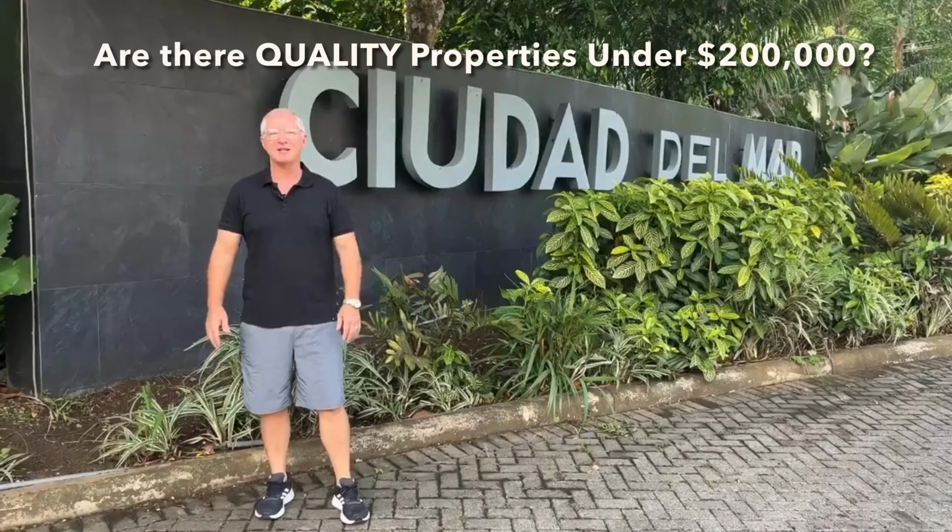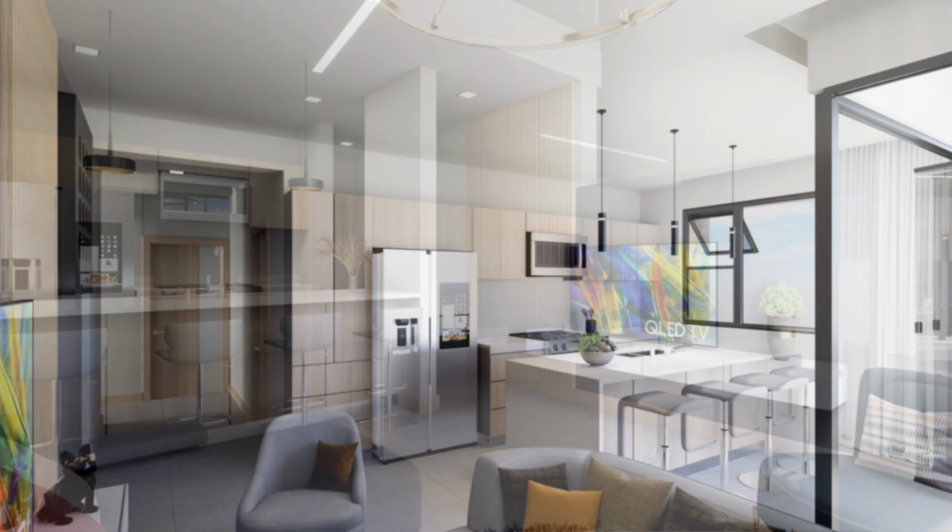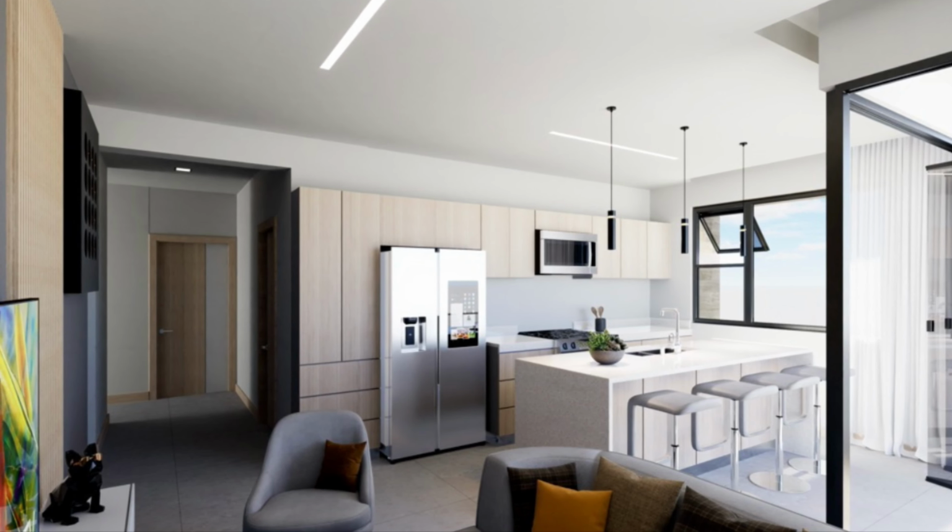Torres del Mar, pre-construction from a reputable builder. 2 towers consisting of loft living and 2-bedroom condominiums. Common areas, location, and previous projects help this project make our list. Loft living from $170,000.